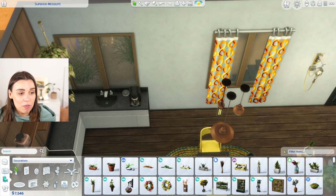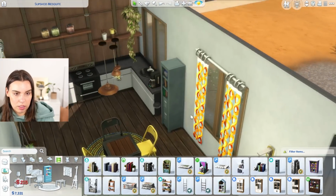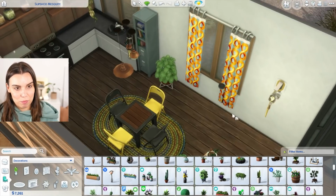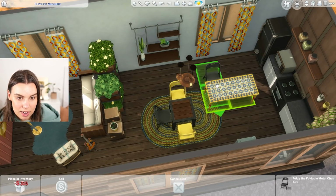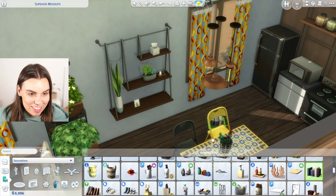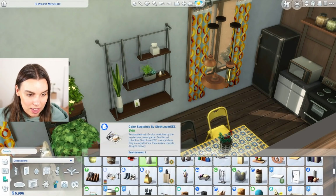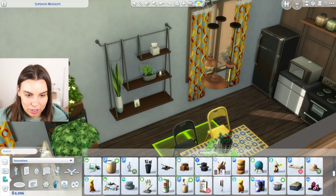I know we have shelves, but we actually don't have any bookshelves. It's awkward. Probably got one of those. Another plant over here. Have we got too many yellows? We'll do brown. Honestly, we could get a bigger dining table. Ooh, this dining table's fun. I just don't understand why none of these objects can fit on the shelf. Like, a lot of CC can, but like the Sims, like Maxis objects really struggle.